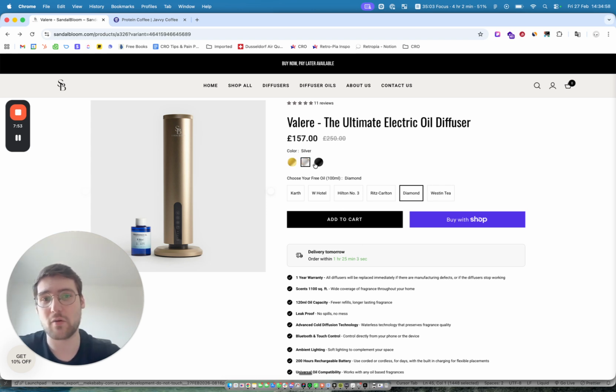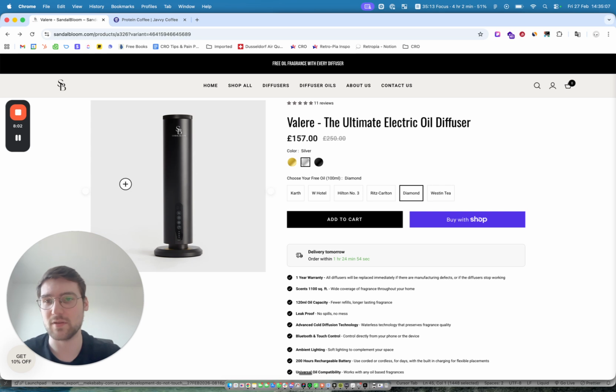I would also play around with a new design. Instead of showing the color like this, I would show the color as the actual image, so that I can already visually see what the image looks like.